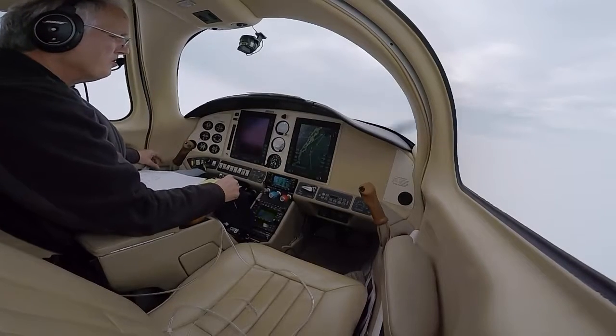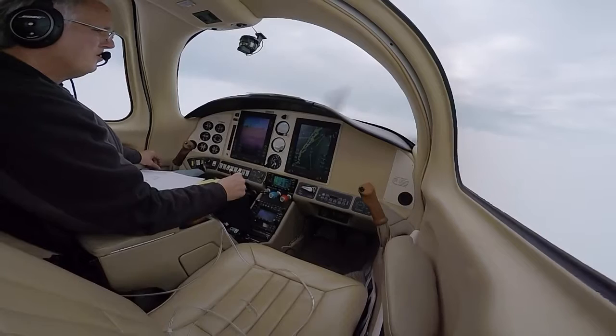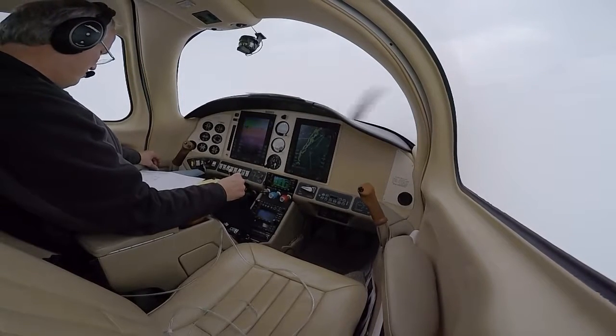Thank you. Southwest 1672, turn right heading 260, vector for runway 1 left. It's going to take you on the west side of the airport for the weather. Excellent. 260 on the heading. Thanks a lot, Southwest 1672.